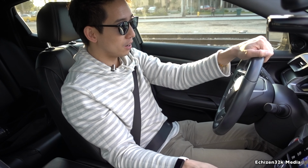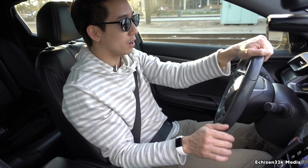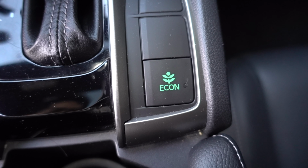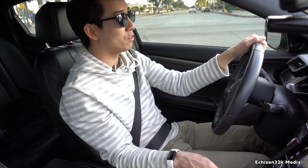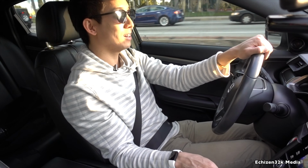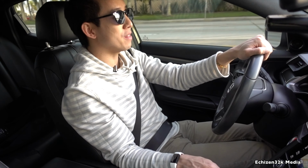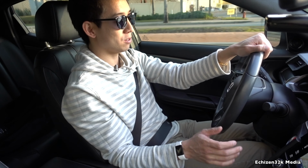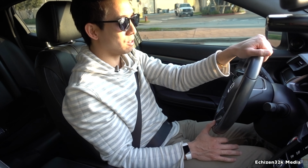There's a couple of settings you can set in the car. There's the econ setting, which is the little green leaf button right here on the side. That button restricts power to your car, so you get better gas mileage, but your car feels really weak. I don't really recommend that, because I tried it a couple times and getting on the freeway is really hard. Your car just doesn't pick up at all. So I just left it in regular, and it's been good for me.